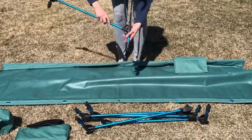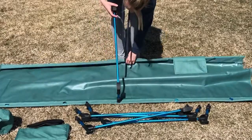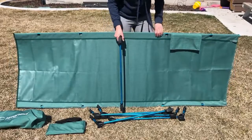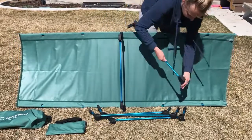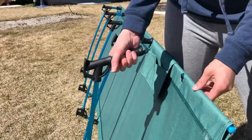Starting with the center of the cot, insert one leg into the canvas hole. Push on the opposite side of the leg until it clips into place on the other support bar. Repeat for remaining legs.